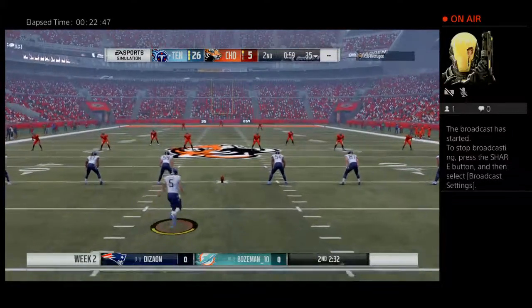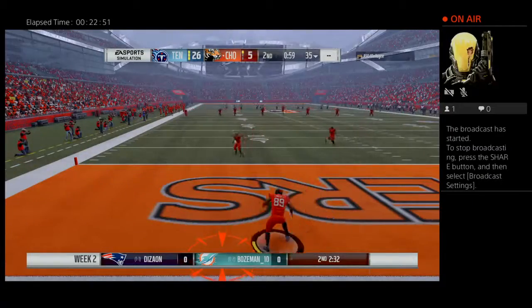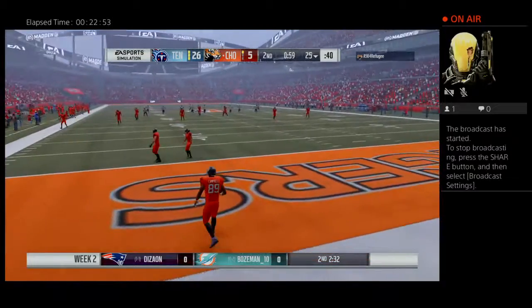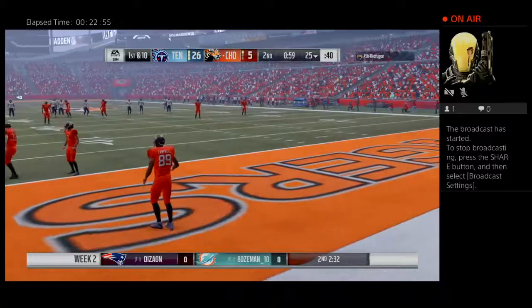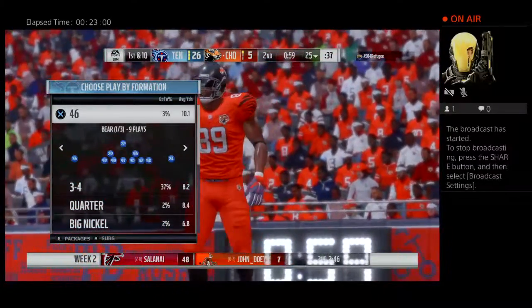The kickoff unit is out on the field, and they will send this one away. And now Chicago getting ready to go as they take the field.